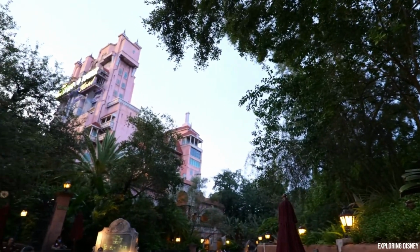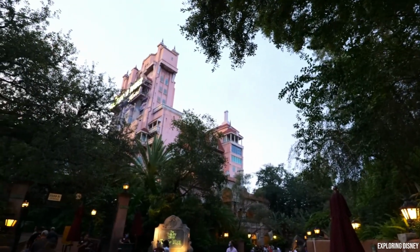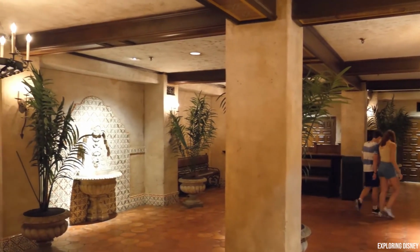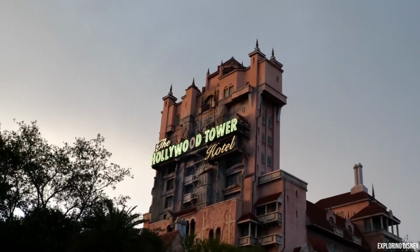With a ride time of about 3 minutes, the Twilight Zone Tower of Terror is packed with suspense, surprises, and pure adrenaline. One thing's for sure, you'll never check into this hotel the same way twice.